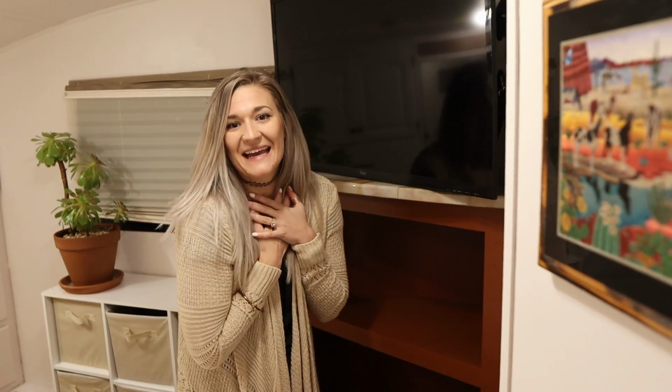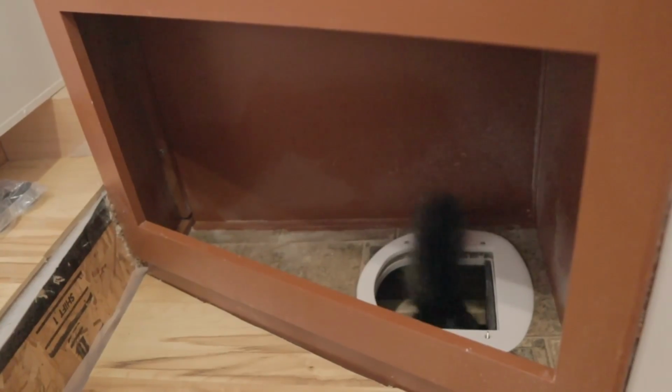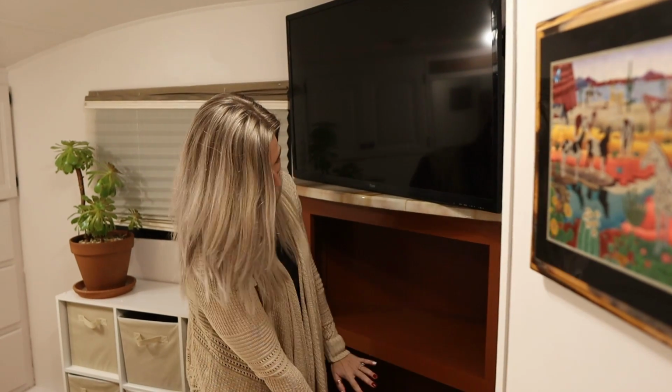Now, for all of you fellow cat lovers that live in an RV, you can relate when I say, what the f do you do with the litter box? Now, we came up with a solution for that. We put our litter box in the storage bay. And fortunately for us, this whole dresser situation was already here. So it was a good way to hide the hole for them to drop down into.